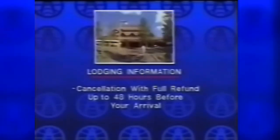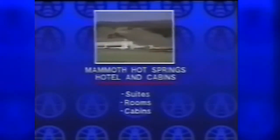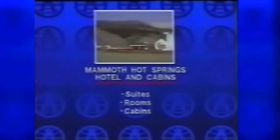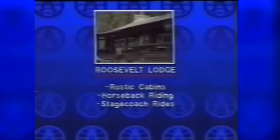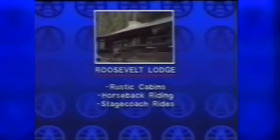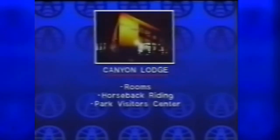Here's a quick look at the lodging facilities in the park operated by TW Recreational Services. Mammoth Hot Springs Hotel and Cabins, located at the northwest boundary of the park. The Roosevelt, another outstanding rustic lodge, located at Tower Junction in the north area of the park. Canyon Lodge, near the Grand Canyon of Yellowstone, offers single-story units with private baths and showers.